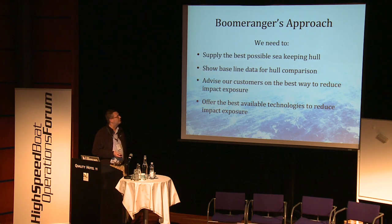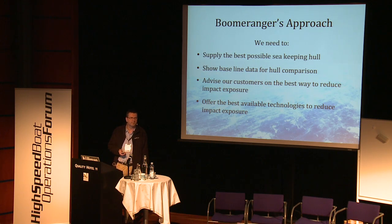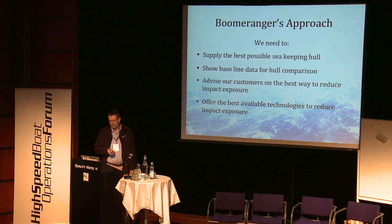Also, we were interested to see what kind of forces there actually are on the boat. We have been doing measurements on the boats over the past 15 years on impact loads and the results are pretty much in line with what we have been discovering previously, but this latest test we did is giving some more insight into it. Of course, we also wanted to get some more advice on how we can explain the problem and how to reduce it. How can we tell that we are doing the best we can?